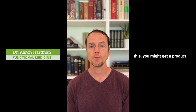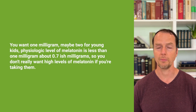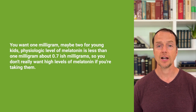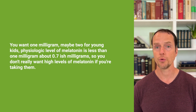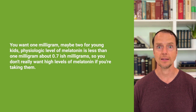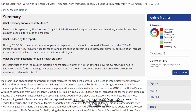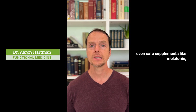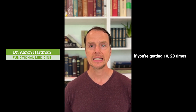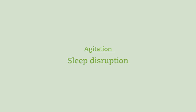What's even more concerning about this, you might get a product, say melatonin for kids to help your kids sleep at night, right? You want 1 milligram, maybe 2 for young kids. Physiologic level of melatonin is less than 1 milligram, about 0.7-ish milligrams. So you don't really want high levels of melatonin if you're taking them. There actually was another study, which I'm referencing below, where they're seeing a significant number of kids are actually getting toxic on melatonin. It's important, even with safe supplements like melatonin, if you're getting 10, 20 times what's actually on the label in your body, particularly with kids, it can actually cause agitation, sleep disruption.